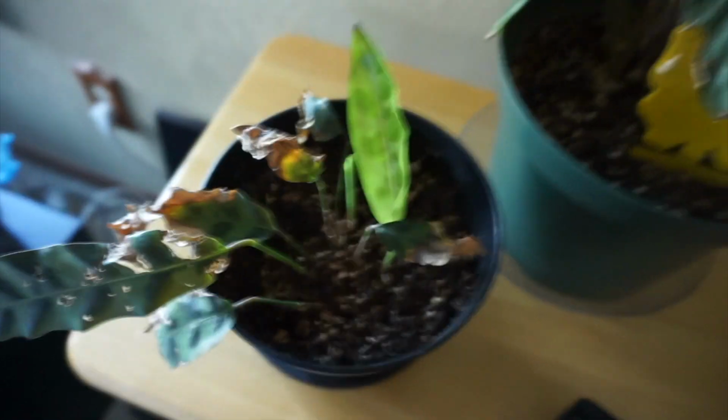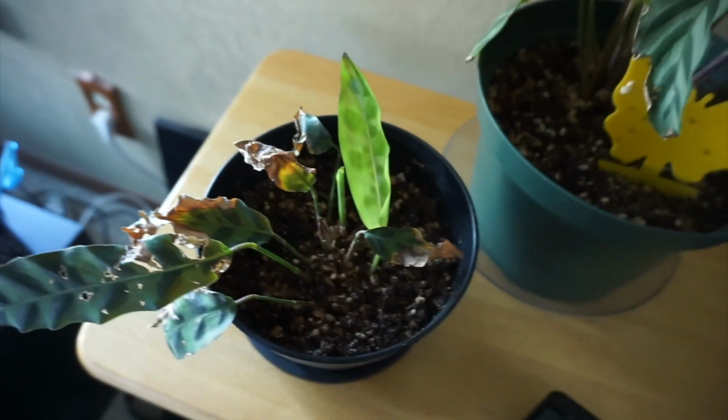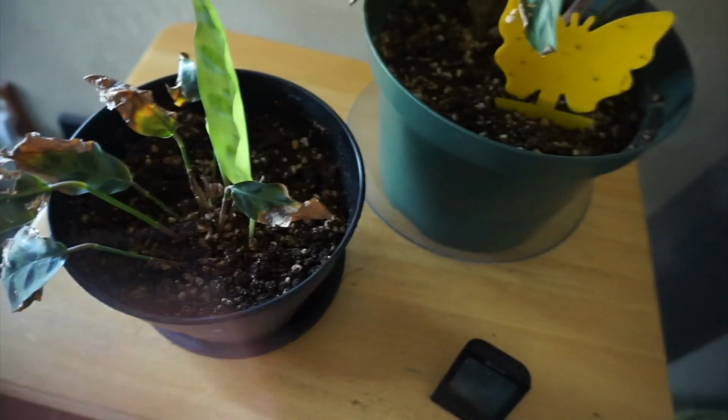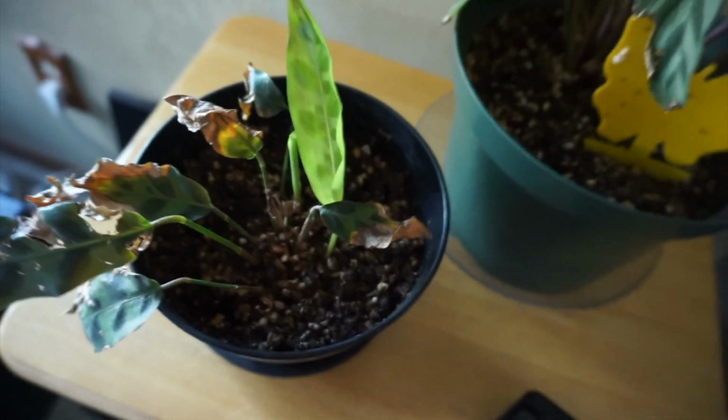So that's exciting because this will revive itself, and it's probably honestly one of my favorite prayer plants, because it's just a little bit hardier than the rest of them. This is the first one I ever got, and it used to have a ton of leaves. I've even cut off some leaves. It used to be nice and big and bushy and wonderful. So I'm hoping it revives itself this summer and comes back to life fully.